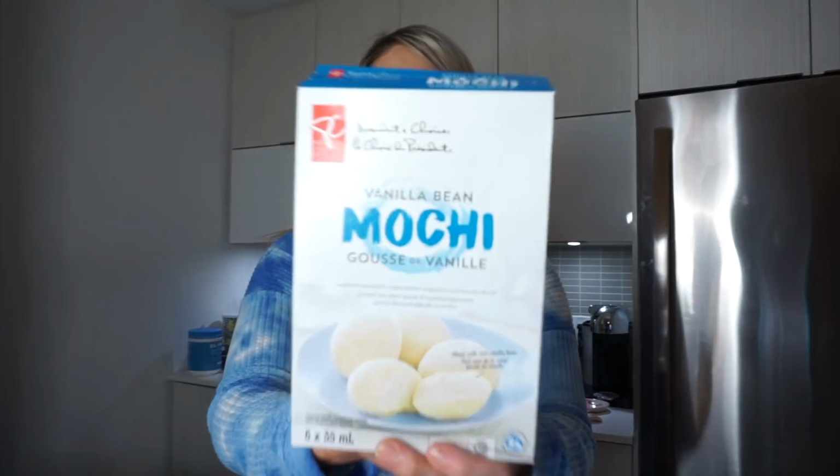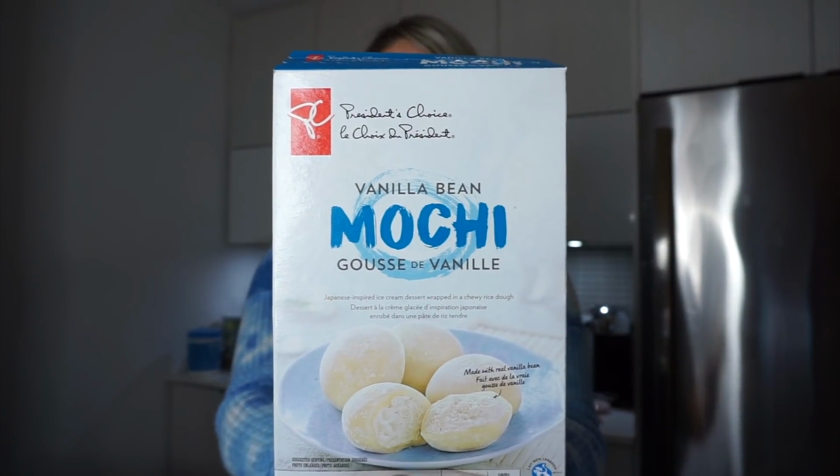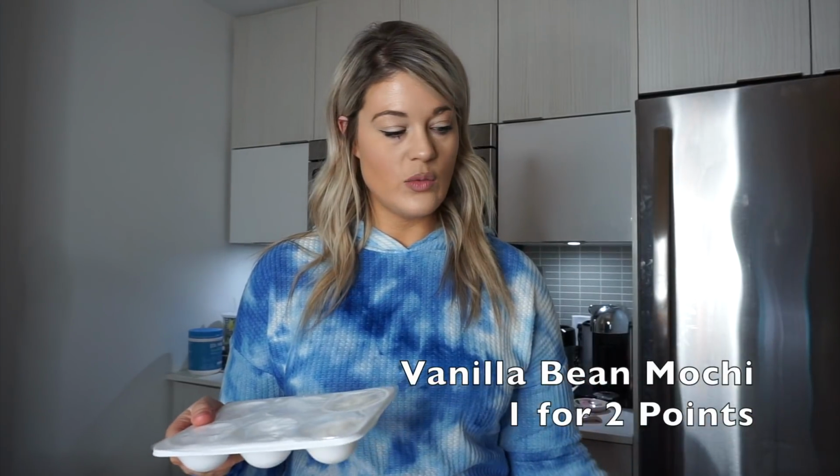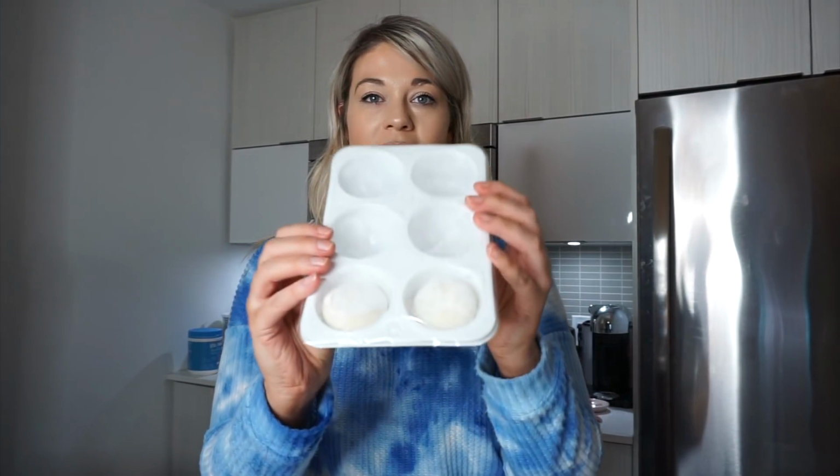Is that how you say that? So they're super cute, first of all. They basically come in a little container like this, and we have already tried them, but they're tiny little, I don't know, like, what is the consistency? Japanese inspired ice cream dessert wrapped in a chewy rice dough. So yeah, it's like doughy on the outside with a slight bit of powder, and then it's a really beautiful vanilla bean ice cream in the middle, which honestly I want a little more of, but it's a really interesting consistency. It's kind of plain, but it's kind of refreshing at the same time.